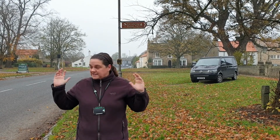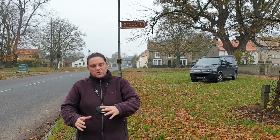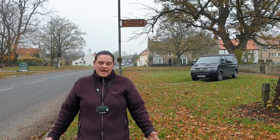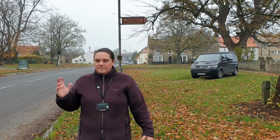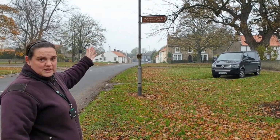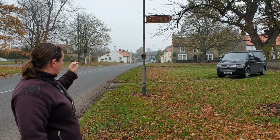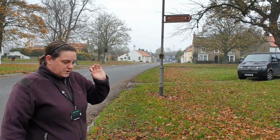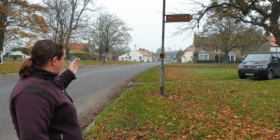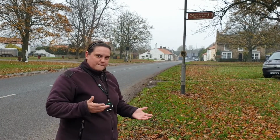Basically the buildings that you can see around us are built within the walls of the original fort, so it gives you a nice idea of roughly how big it was. The road you see behind us is originally the North Gate. That is the Porta Pretoria, because through that road came the North-South road, the original one, which was the Via Pretoria.